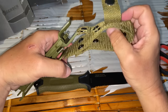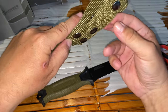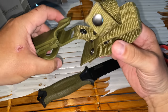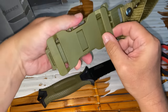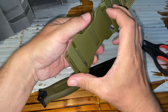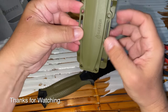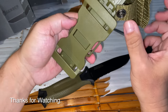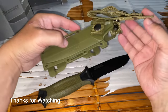Now I'll have to figure out exactly how this thing works. I mean, obviously that goes through the belt, through a big belt. That's through a thin belt. And then, okay, if you want to wear it sideways, you can wear it sideways and just smaller on your back. That goes through the belt there. And then if you want to mount it to something. So pretty good setup.